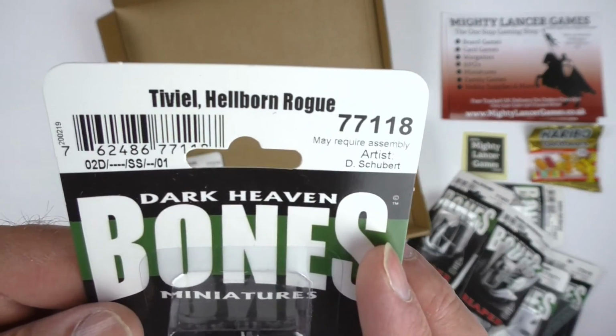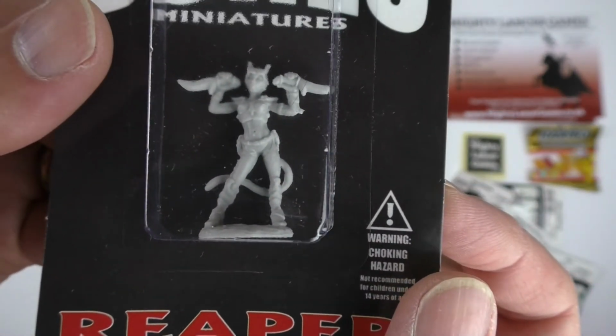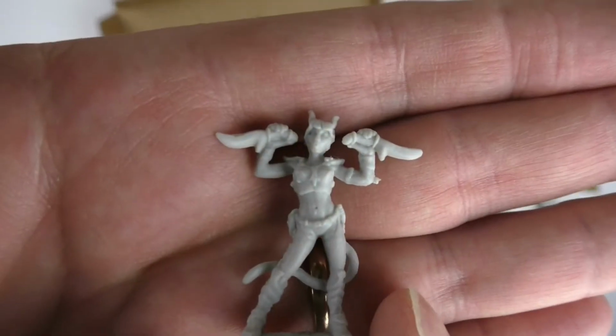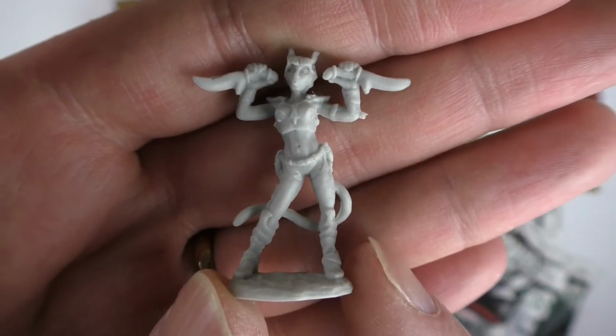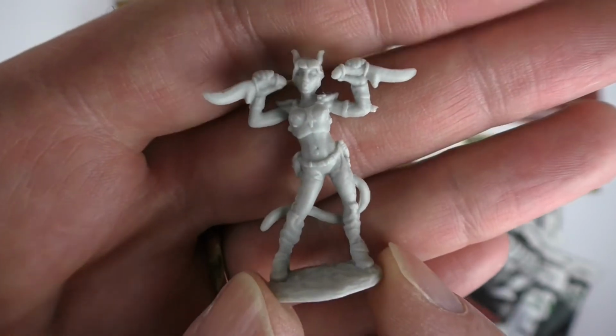So this is Tibial, the Hellborn rogue. It looks like it's shaking a cocktail. There we go. Quite a simple figure, but I kind of like it. I like the daggers up beside the face. I think it's the curl of the tail and probably the pose.